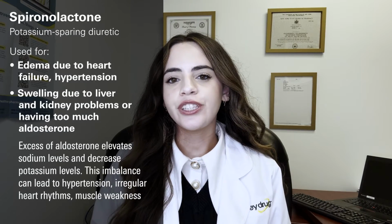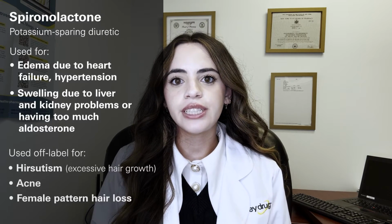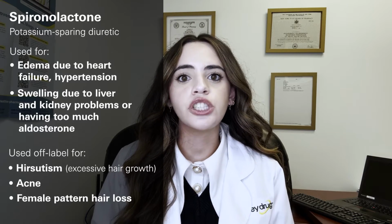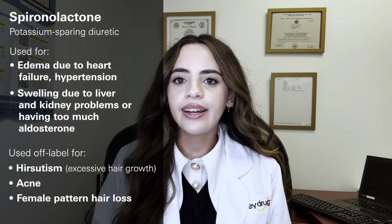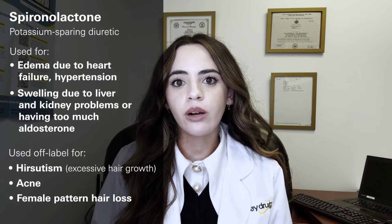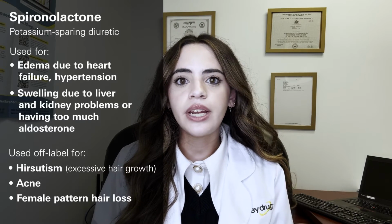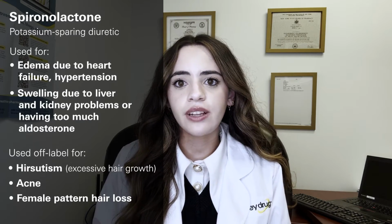So, in addition to its diuretic effects, Spironolactone is also used off-label for various conditions, including hirsutism, which is excess hair growth, and acne. Some studies even show that Spironolactone can be an effective treatment option for female pattern hair loss. While these uses are common in clinical practice, they are not specifically FDA-approved indications.